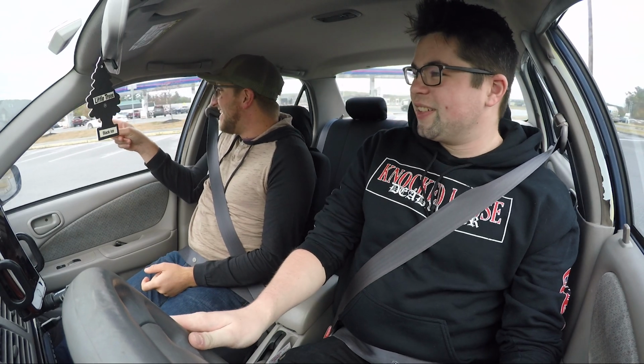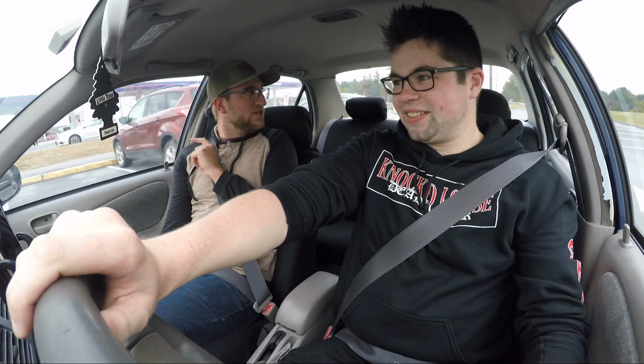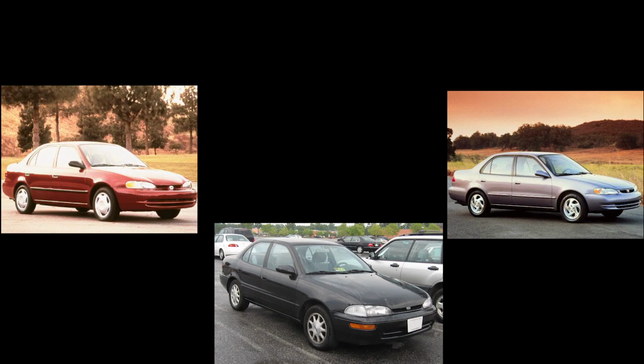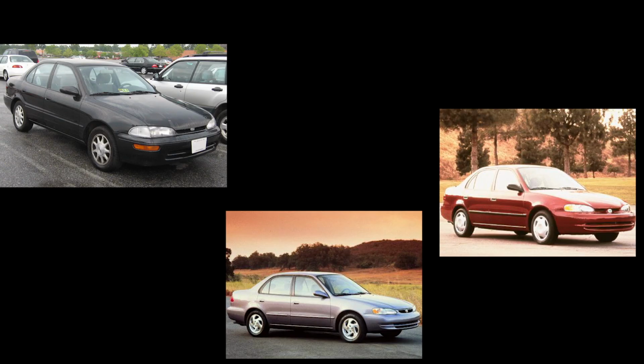Hey, brethren! Is that a Geo? Or is that... Well, let's see. Chevy Prizm! No, but they're the same exact thing. I'm pretty sure they're the same car. Can you tell which thing is not like the other by the time I finish this song?